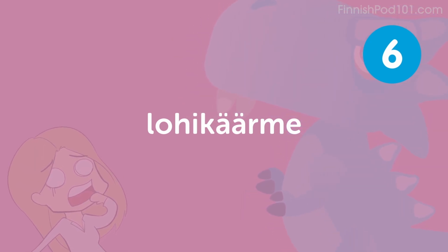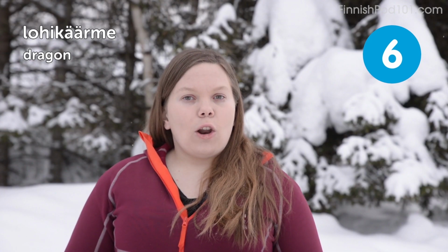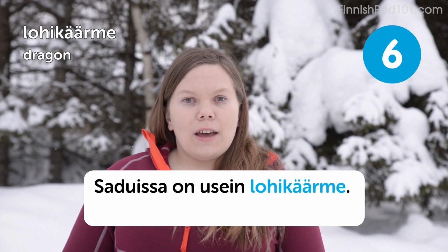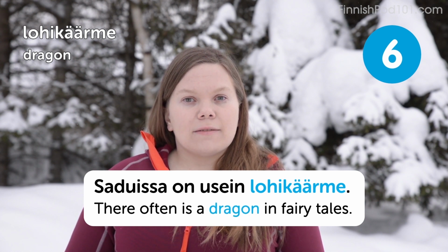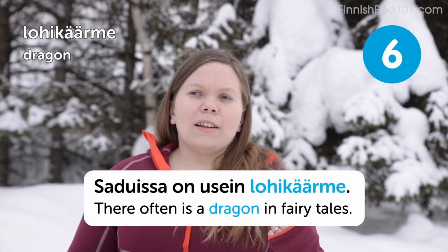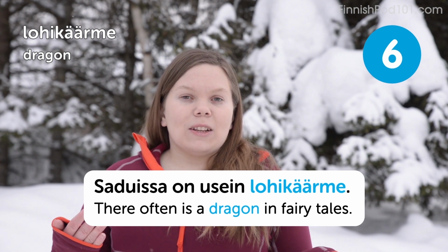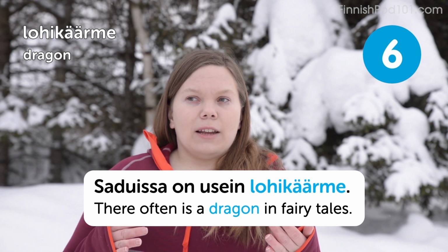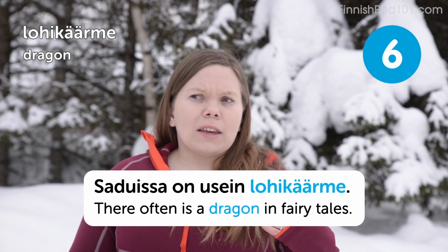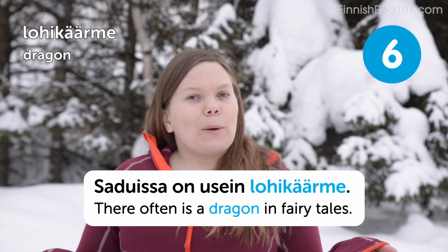Lohikäärme. Dragon. Saduissa on usein lohikäärme. There's often a dragon in fairy tales. Now, do you ever wonder who came up with a specific word? I think lohikäärme is one of those words that I would really like to know who invented it and why. Because in Finnish, the word lohikäärme, in the direct translation for it in English is salmon snake. And I don't think a dragon resembles either a salmon or a snake, so I really don't know where that word came from.